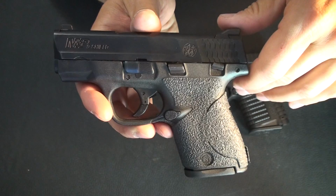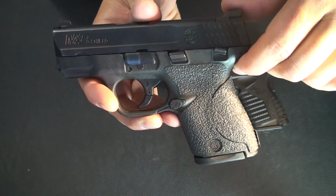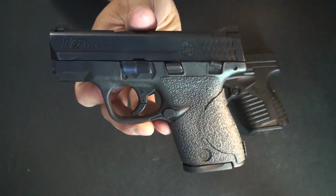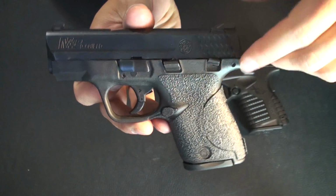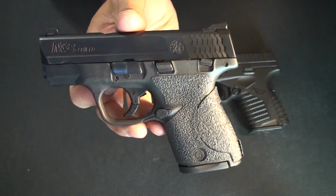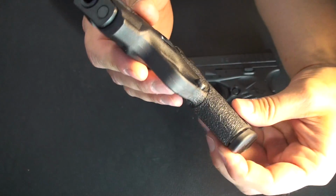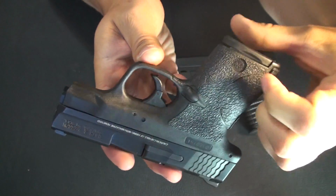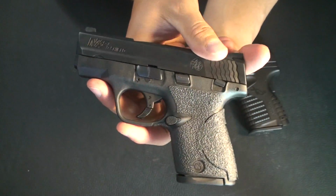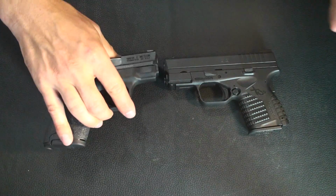And for the guys that do not like the safety, however, Smith & Wesson came out with a version of the Shield that does not have that safety. So you can get your Shield Glock style, no safety, just a striker-fired pistol, and you don't have the grip safety like on the XDs. Now you can also see while I'm holding this close to the camera that I've got a Talon grip on here. The grip is smooth, it's rounded, and it feels thinner in the hand for me. It takes up less real estate in your hand than the XDs.